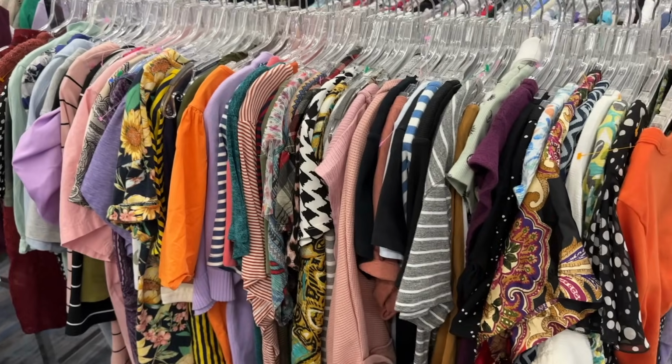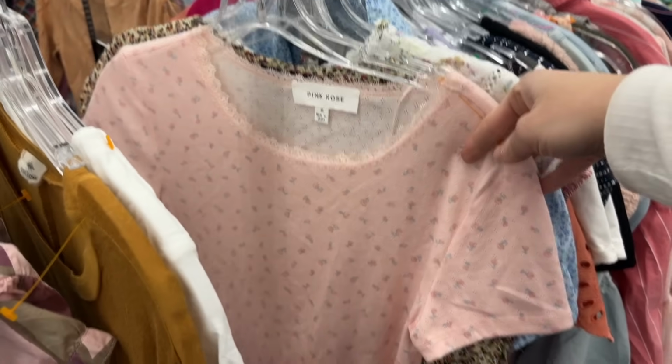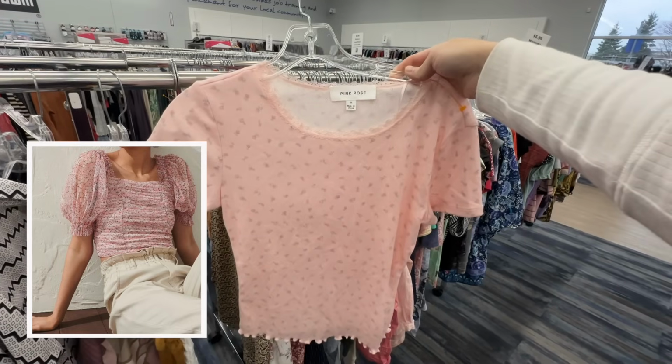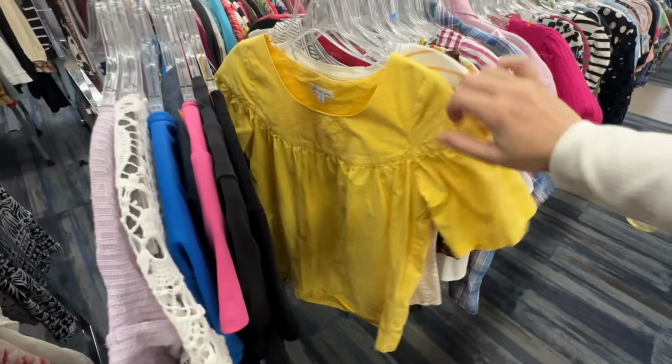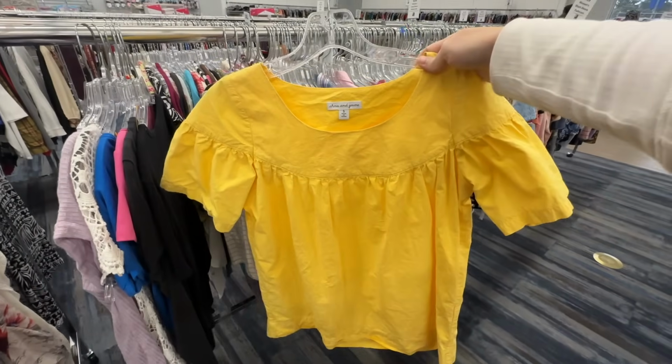I'm thinking it's time to look through the short sleeves. This one here is actually quite pretty. I really do like the floral print. I'm just not sure if I'd like the color on myself, but I won't know unless I try it on. I do actually really like the style of this one, but I think the color is a little bright.